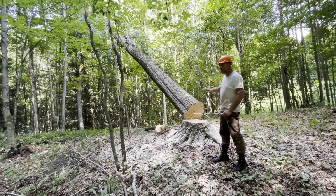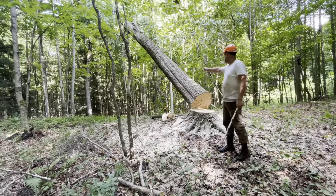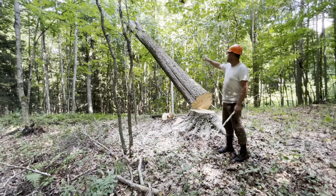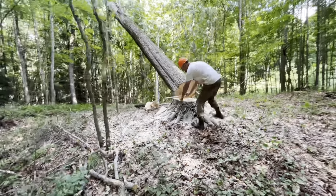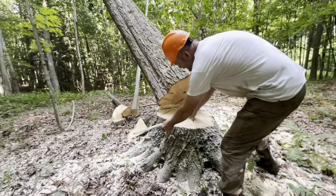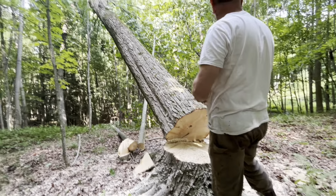The situation was the tree was on level ground, but the top counterbalanced over a bank, and the top's heavier than the butt. And when it did, the top, you know, this is the bank and the top of the tree, the top went like this, and that's what picked the skidder up. That's the situation we have here.